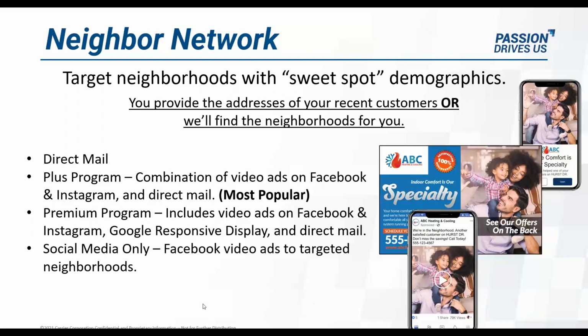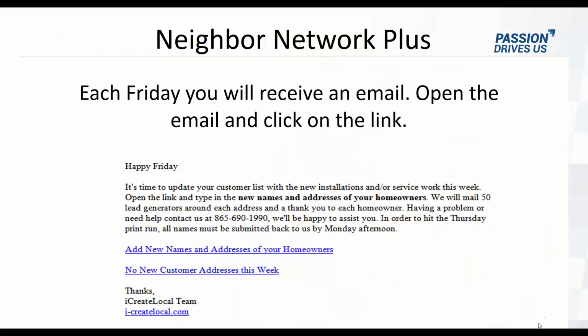The last piece that we have associated with Neighbor Network, this is the fourth program, where you can do just social only. So these would be Facebook video ads that are targeted still to those neighborhoods, very tight radius, but it does not include the direct mail piece in conjunction with it. So I want to kind of show you how easy this is to utilize.